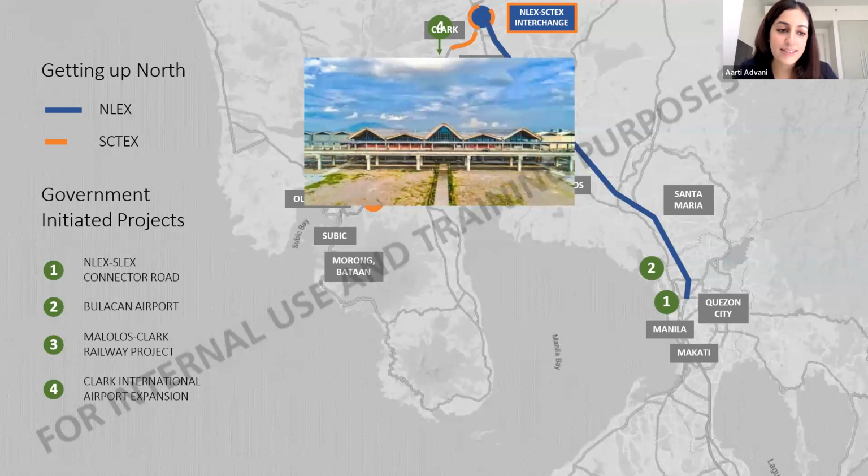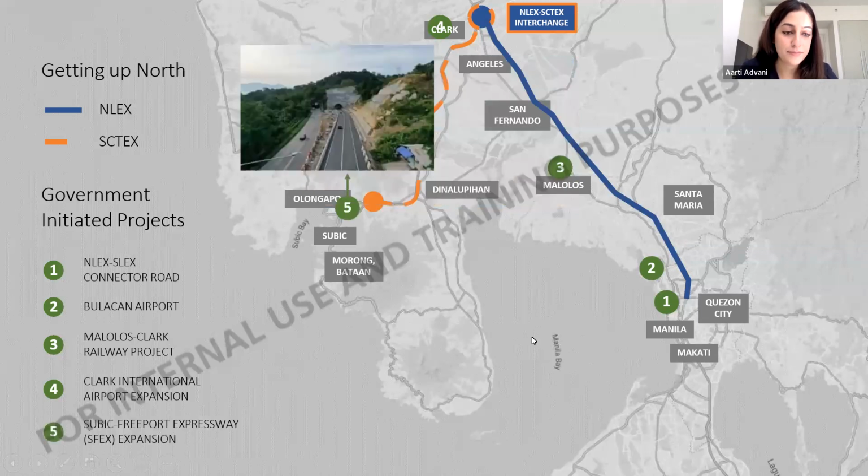Here you can see there's a Subic Freeport Expressway expansion. This is actually currently open already since last year. They added 2 additional lanes going and coming, to ease up the congestion or any type of traffic in that area.